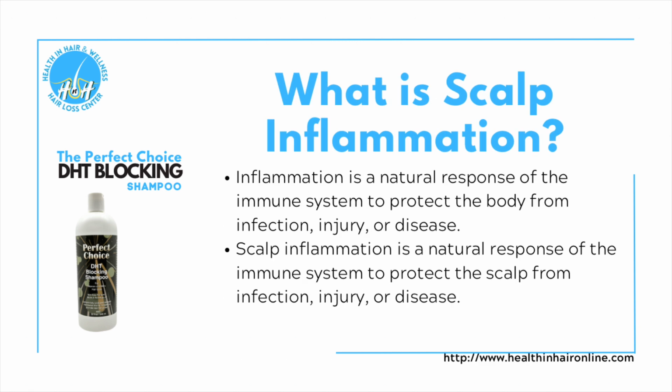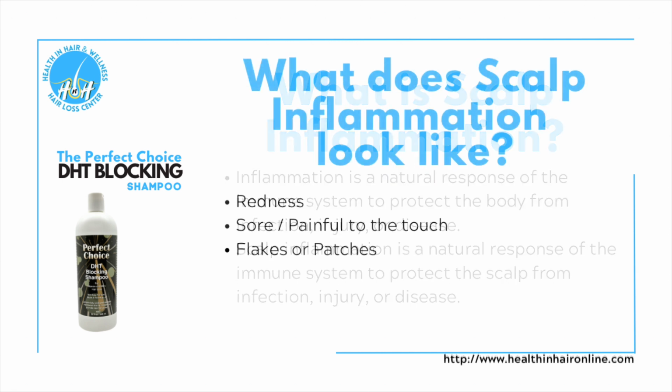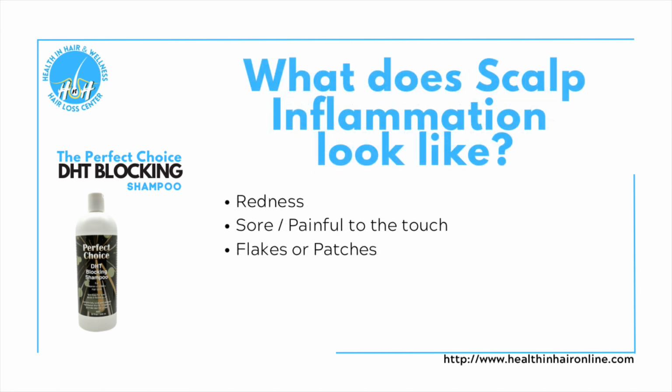What is scalp inflammation? Inflammation is a natural response of the immune system to protect the body from infection, injury, or disease. So what's scalp inflammation? Scalp inflammation is a natural response of the immune system to protect the scalp from infection, injury, or disease. So what does scalp inflammation look like? Redness, a sore scalp that's painful to the touch, flakes, and patches all over the scalp.